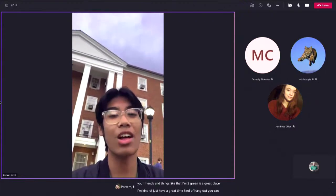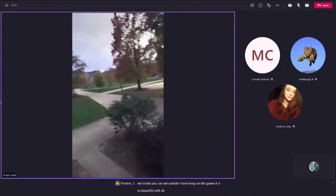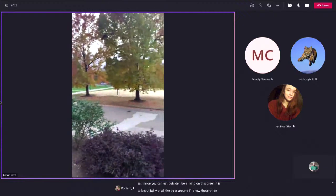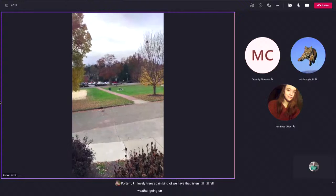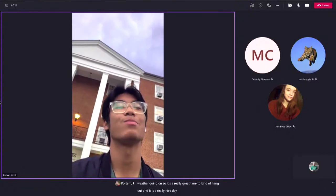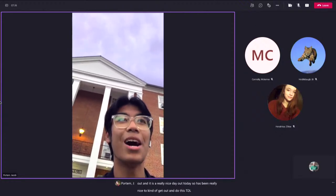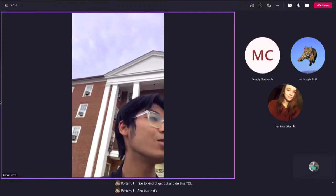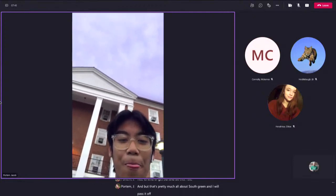You can eat inside, you can eat outside. I love living on this green. It is so beautiful with all the trees around. I'll show these lovely trees again. We have a little fall weather going on, so it's a really great time to hang out. And it is a really nice day out today, so it's been really nice to get out and do this. But that's pretty much all about South Green. And I will pass it off.